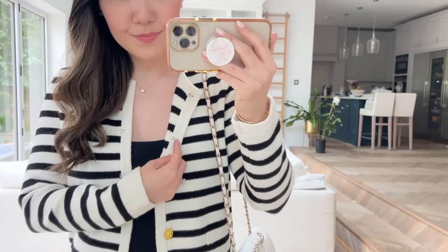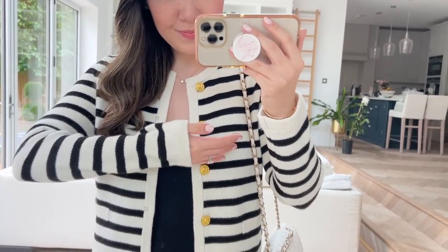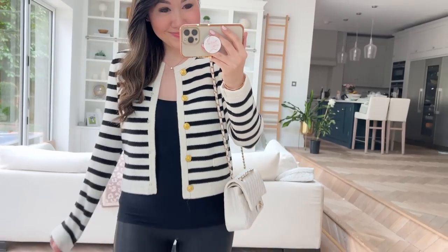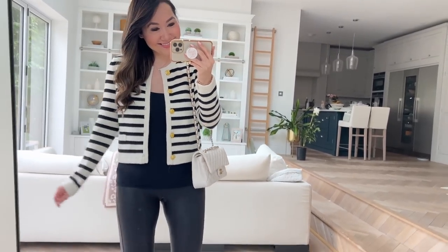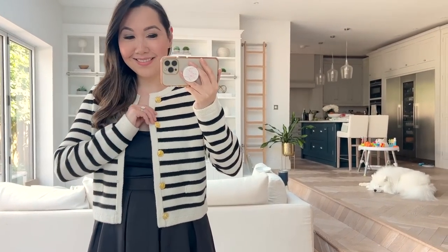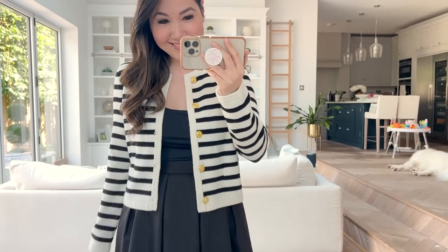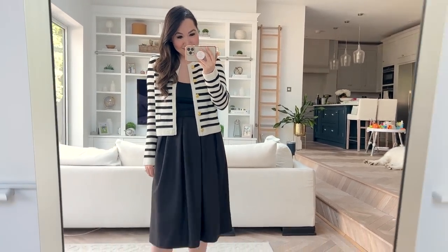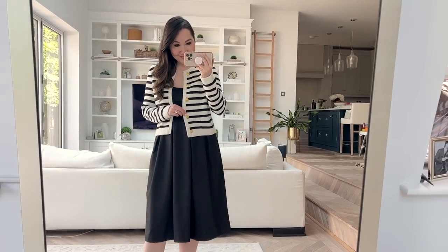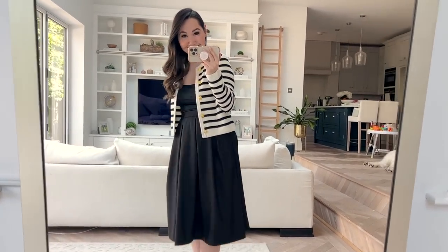It's a fairly heavyweight knit, I would say. You can definitely still wear this in spring. Maybe not in the dead of summer, but it's a really nice transitional one because it is a little bit more heavyweight than your normal cardigan, but at the same time, it's not a full-on heavy jacket. It is a very classic white and black stripe, and it is a horizontal one. And you do have buttons all the way down, but it's actually a hook closure, and the buttons on the front are actually just for show. So it fastens in a different way, but it means that it's very easy to get on and off.